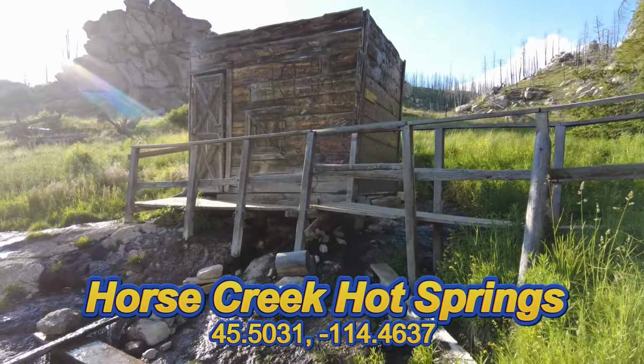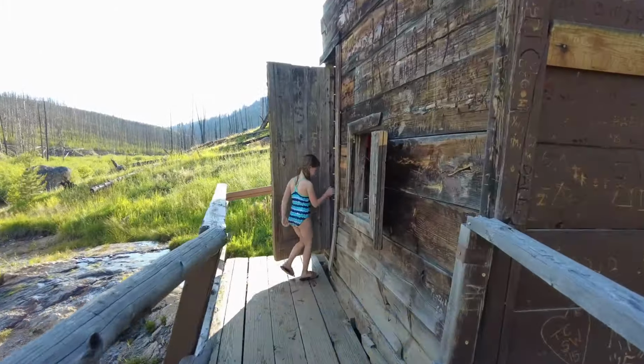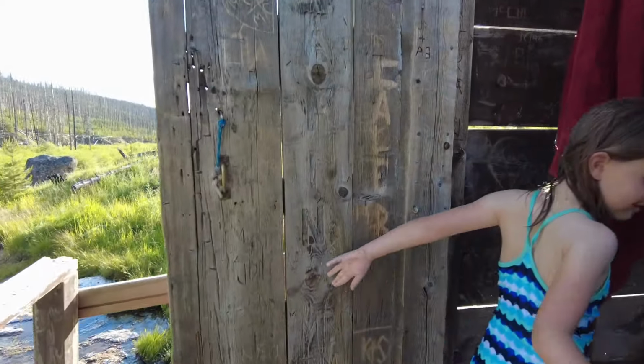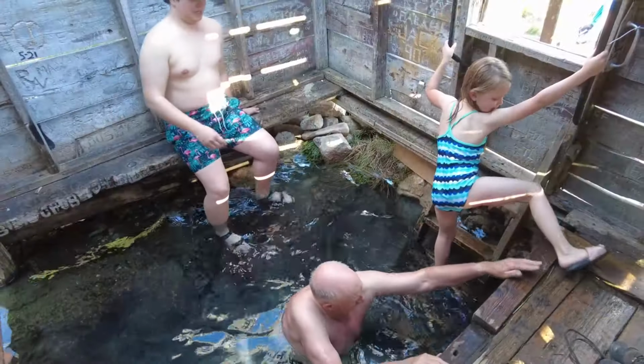Horse Creek Hot Springs is a remote, undeveloped spring between the Frank Church Wilderness and the Salmon National Forest. Amenities are a vault toilet and a campground, with no services. Again, perfect. If you get a chance to, don't pass them up.